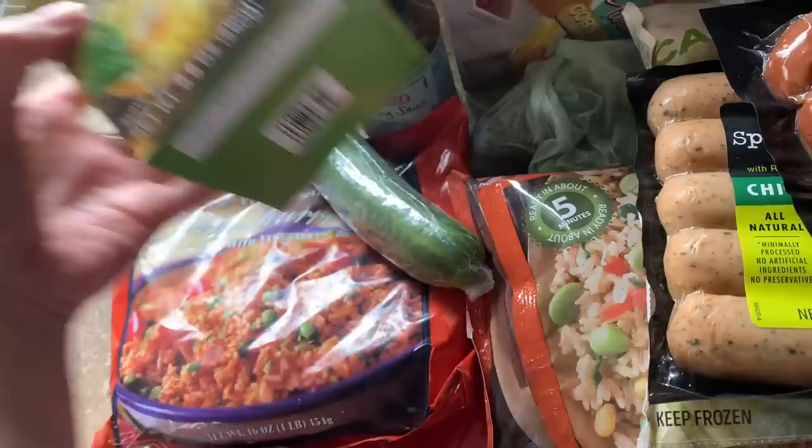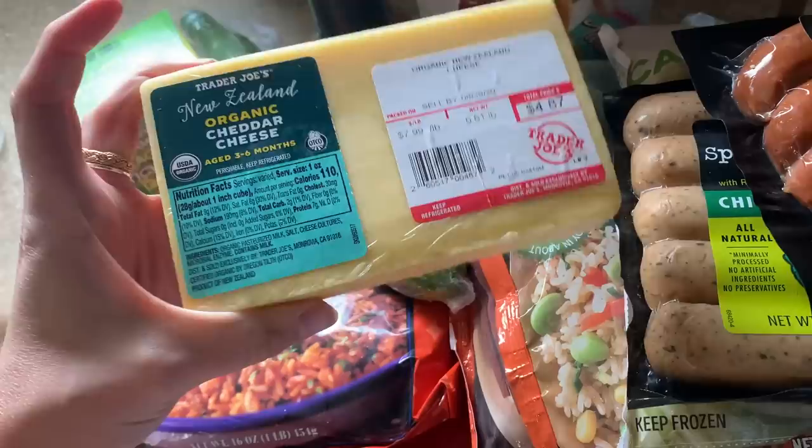And then I also picked up an organic cheddar cheese. We like to just have a block of cheese on hand every week just because it's delicious. So it's a little snack we have in the afternoons. And I think that's everything.